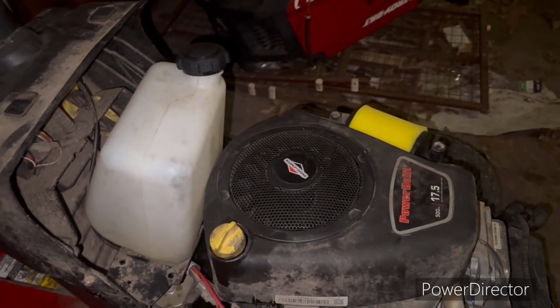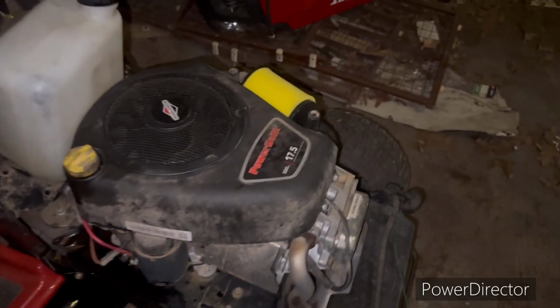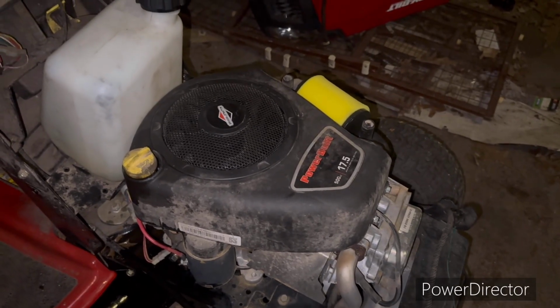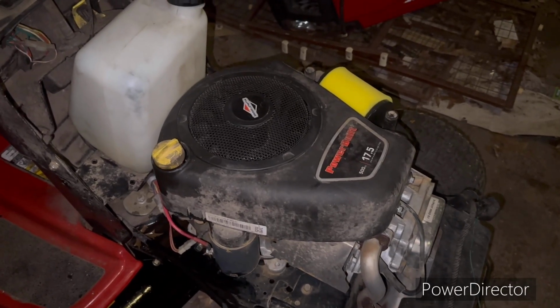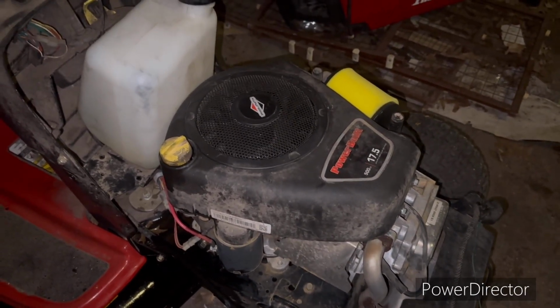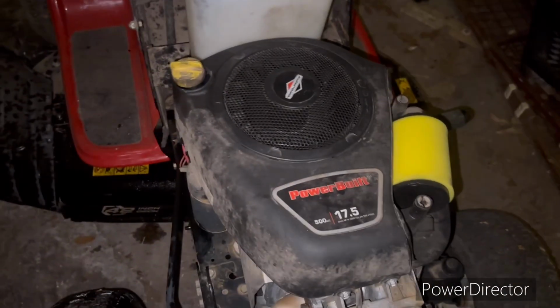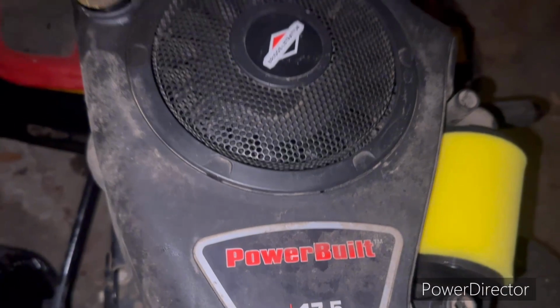I don't know why they designed it like this, but they did. Now, how did I know that the oil had gas in it? I smelled it. I could smell it as it's coming out, and I knew then that I was lucky, because usually when these engines get fuel in the oil and the engine gets up to operating temperature, it throws a rod because the oil doesn't have its properties anymore, so it doesn't lubricate. But apparently this one stands true to its name, Powerbilt.